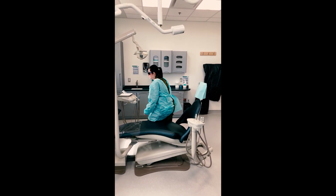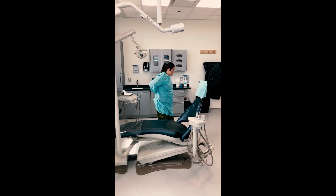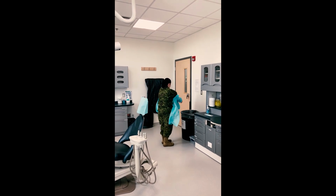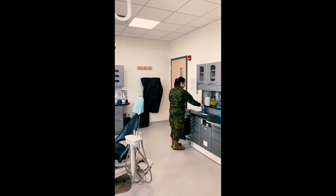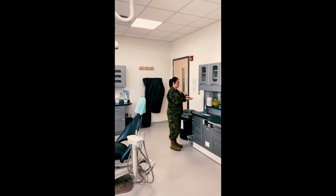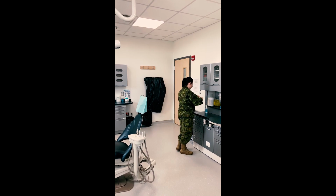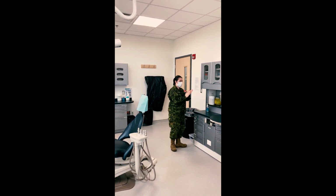After treatment, the patient will remove her PPE and doff her gown, repeat hand hygiene, and don a mask. During working hours, she will be advised to directly exit the building, whereas outside working hours, she'll be advised to wait for our personnel in the reception area. Once personnel have removed their PPE, the member will be escorted at an appropriate physical distance to the exit.